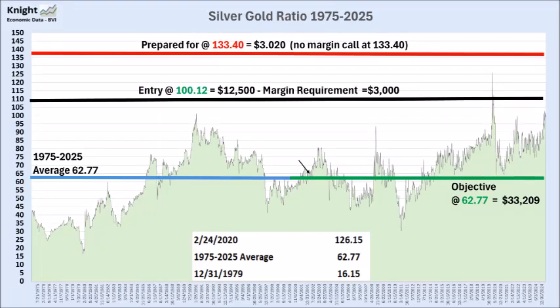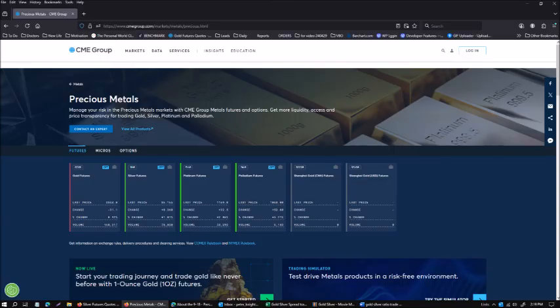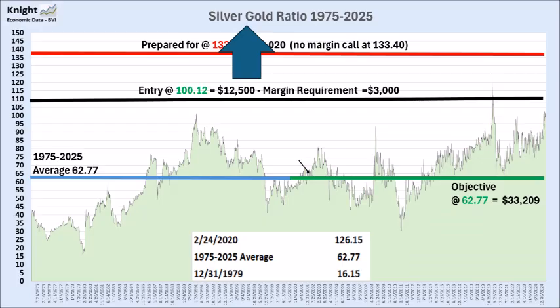This video and linked spreadsheets provide the weekly history of the silver-gold ratio, gold-platinum ratio, the contracts we're trading to capture these moves, and how to work with the linked spreadsheets, enabling you to instantly calculate the risk and reward trading any ratios of these metals up or down, and let you track two of my current positions, enabling you to better understand the risk, reward, and all costs associated with these trades.